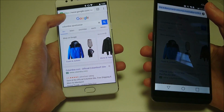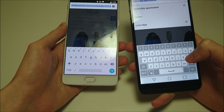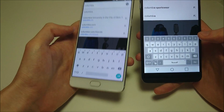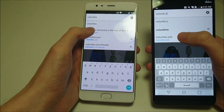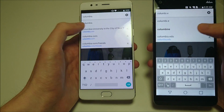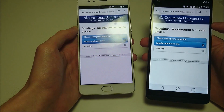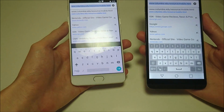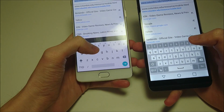Alright, so it actually just led to a Google search. Let me try it again. We'll do Columbia University. Alright, so columbia.edu. And it looked a little faster, I think, on the LG. Let me just do a couple more. Again, a couple I have not been to.